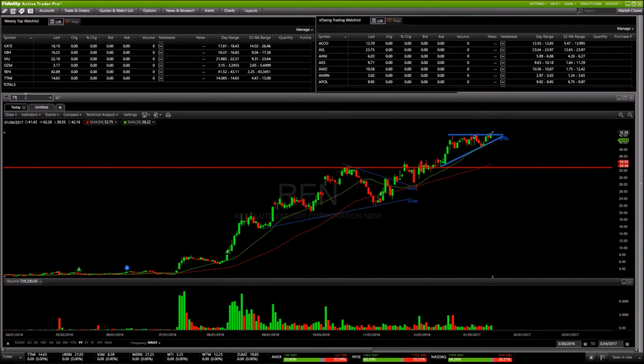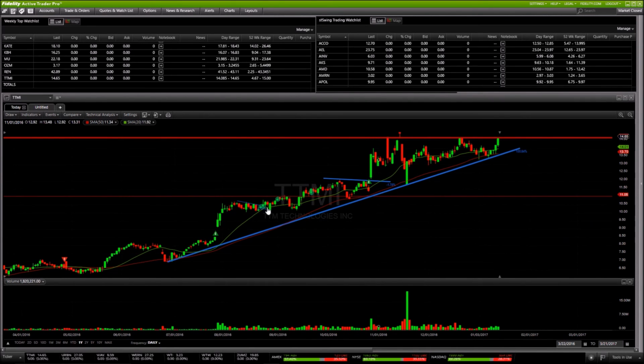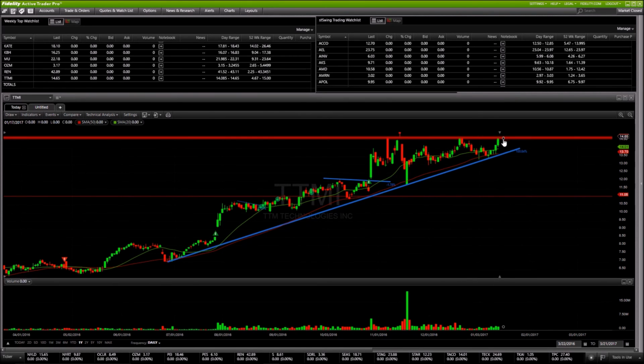Next, let's take a look at TTMI. Nice setup here. We've had a couple trades in this one, and they worked out pretty well for us. There was another nice breakout that we didn't get, but it definitely made a nice move on the earnings, and now it's kind of set up again right under this 1470, 1465 area, which is going to be pretty major resistance into 52-week highs. You can see the relative volume that it had a couple weeks ago.